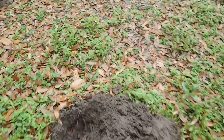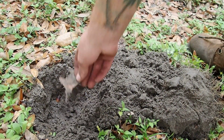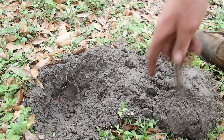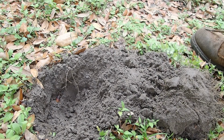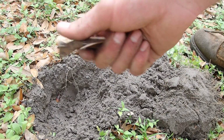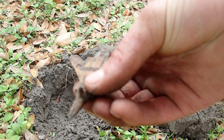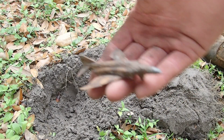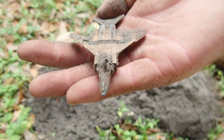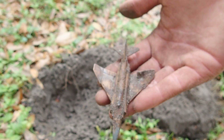We got something different. Oh, it's a toy airplane. Actually, a jet. What is that? F-16? F-15? Nope, F-4C. Phantom. A118. Very cool. Little airplane.